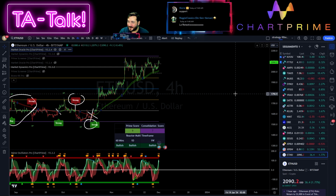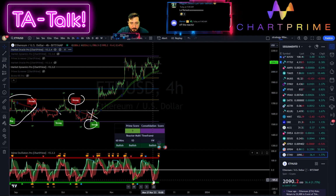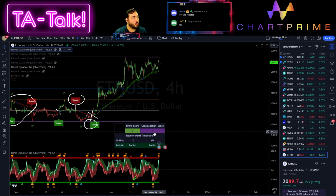On support. Off the reactor, at retest, at support, right? So also at the flip of the ribbon. We are looking for that confluence.